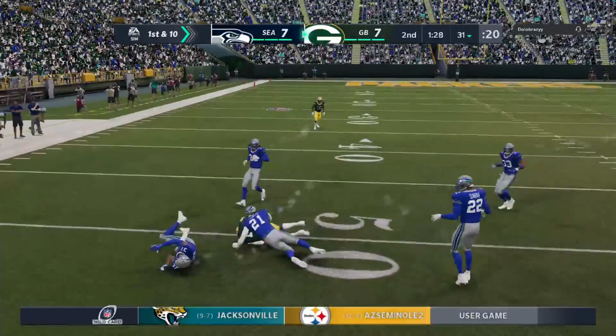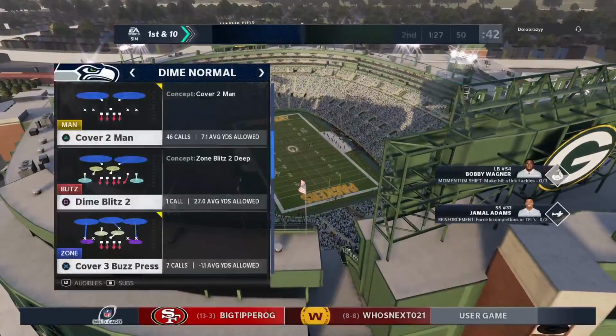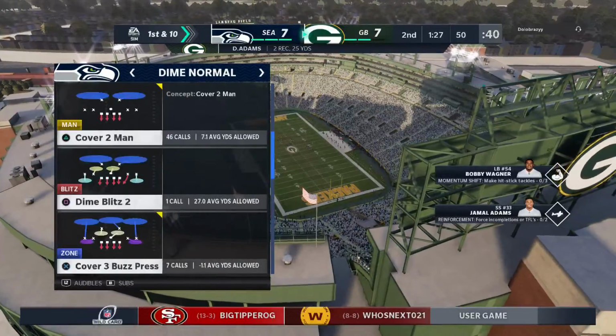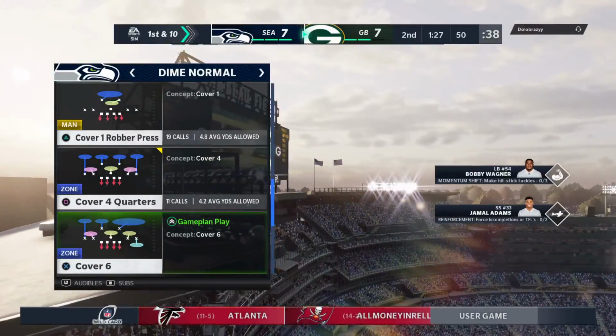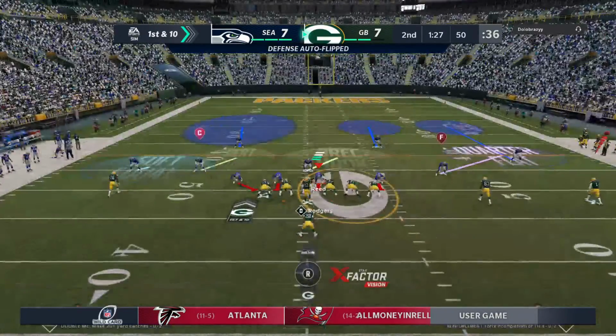Now this one complete downfield on the left side. The Packers going to use one of their timeouts as they'll get a chance to talk it over after picking up the first down. Back-to-back good plays have them on the move on first down.